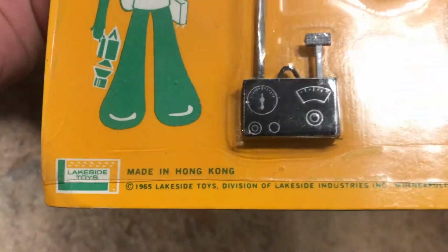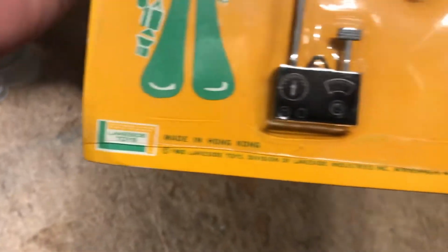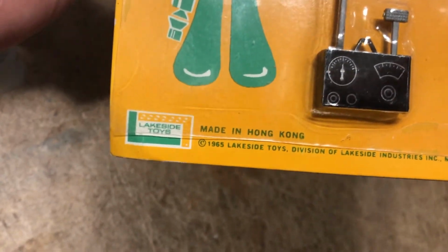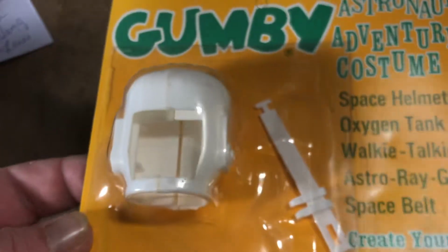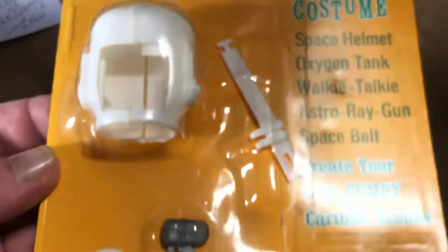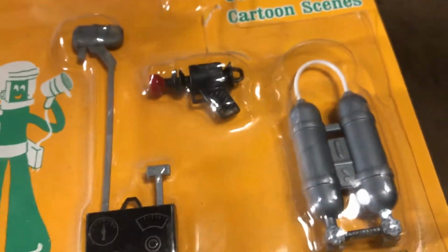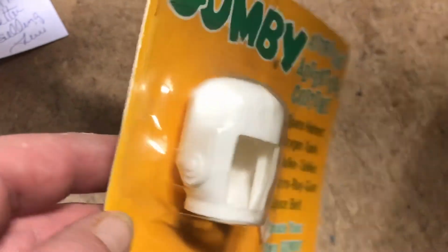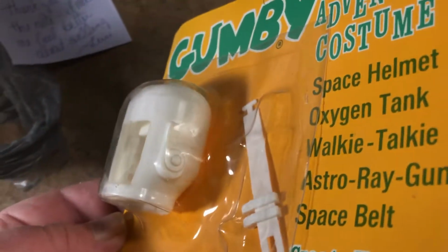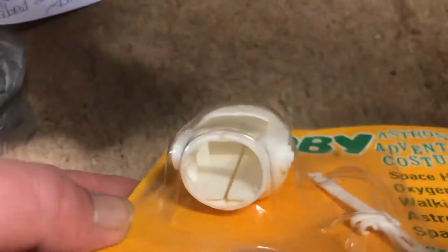Lakeside Toys, division of Lakeside Industries, made in Hong Kong. Lakeside Toys logo, 1965. There's no Gumby figure. Gumby space helmet. I seem to remember Gumby's space helmet having a USA sticker on it. Maybe that was something I got from another toy. The helmet survived for years. Believe it or not, G.I. Joe would fit into that.